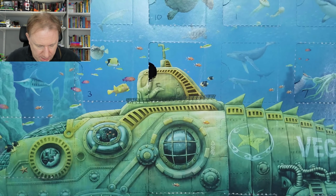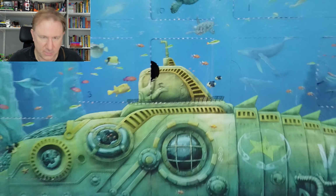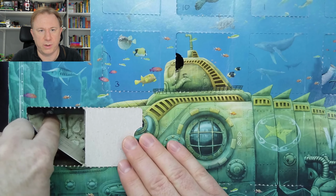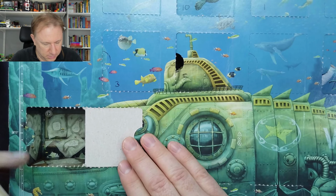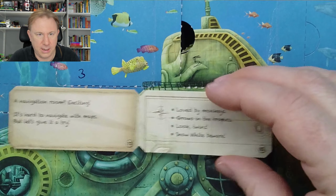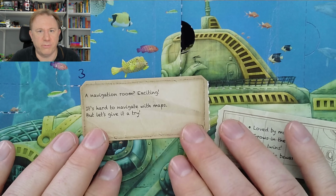Now, yesterday we identified day 12 as being... Oh yes, here, where the starfish is. Right, so we had to open the door to check it had that little reassuring 12 inside, which I stuck my finger on top of. Every day we get a little card which tells us what to focus on for that day, and it divides into two. Okay, a navigation room.